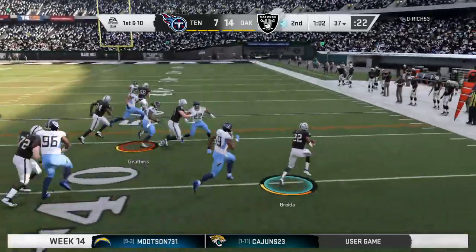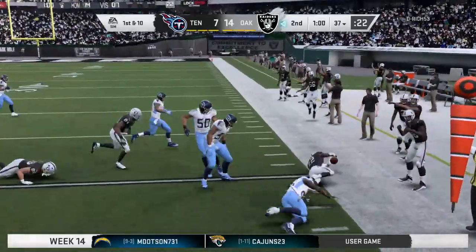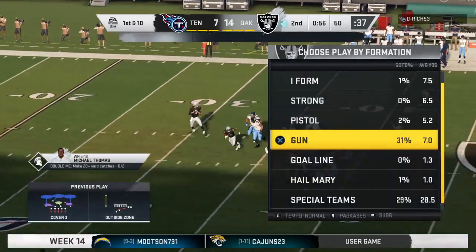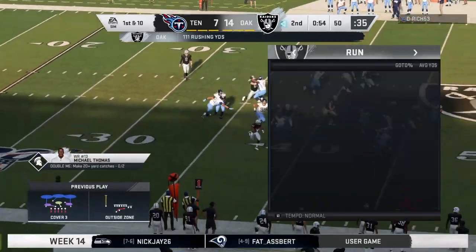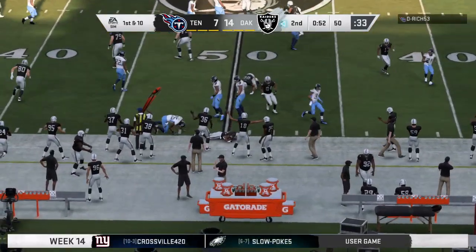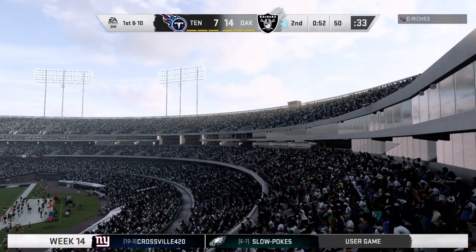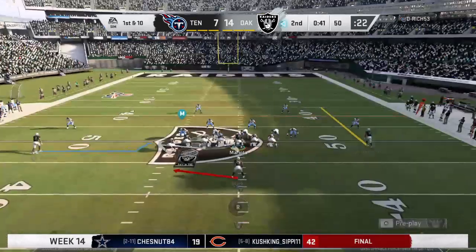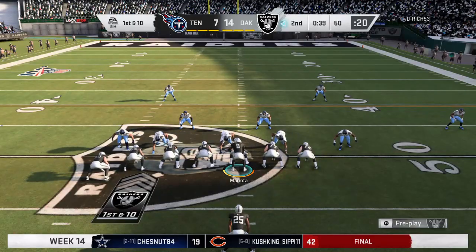They run with Breida. And he gets this one to midfield before he's brought down. That one good for 13 and a Raider first down. Now, this is an example of breaking down a defense because on a lot of these runs, he's getting past the point of attack, and guess what he's doing? Forcing the secondary guys to have to make a lot of tackles.